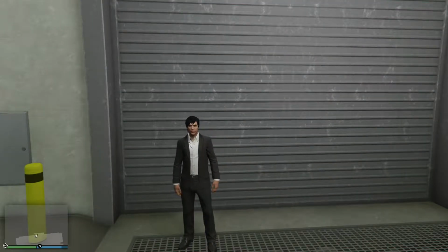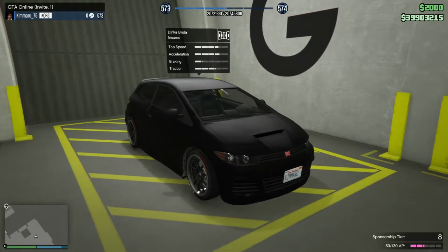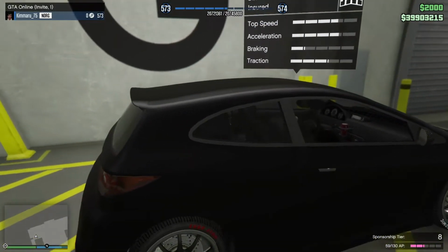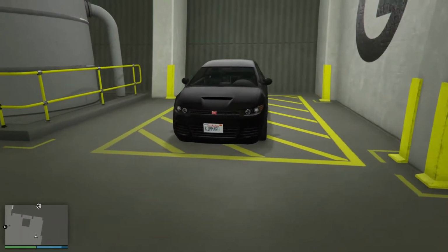Alright, welcome back to garage 7, 6, 7. Who cares at this point? Let's just get started. I have a Dinka Blista, a newer version. Civic, I think. Had to have a Civic again, a newer.